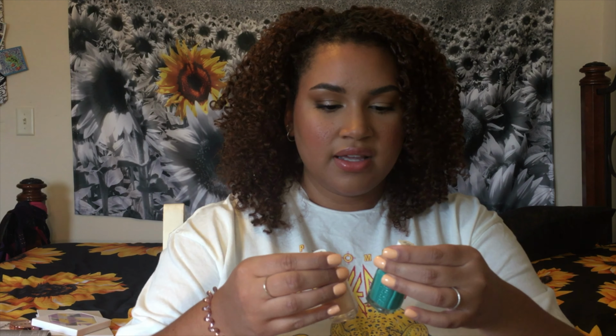So I've been loving these two colors. I actually have this one on my nails right now. This one is called Feeling Wellies. It's a yellow, but a red tone yellow, so it's almost like a super light peachy orange, and I love it so much. This is gonna be my favorite shade this summer.